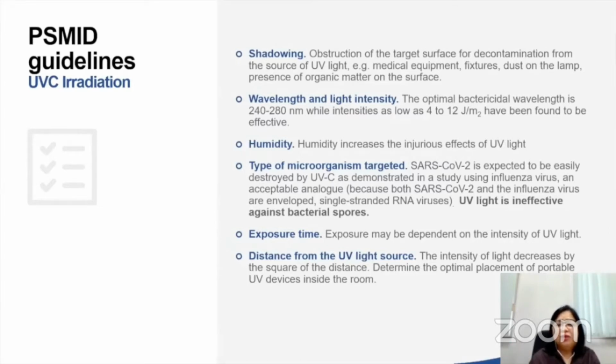If you have high humidity places, they increase the injurious effects of UV light. And thankfully, SARS-CoV-2 is one of those that's easily destroyed by UVC. For the record, UV light is not effective against bacterial spores. The exposure time is also very important. It is dependent on the intensity of the UV light. And the farther an equipment or a surface is from the UV light source, the more the intensity of the light decreases. So that means the sterilization will also be suboptimal.